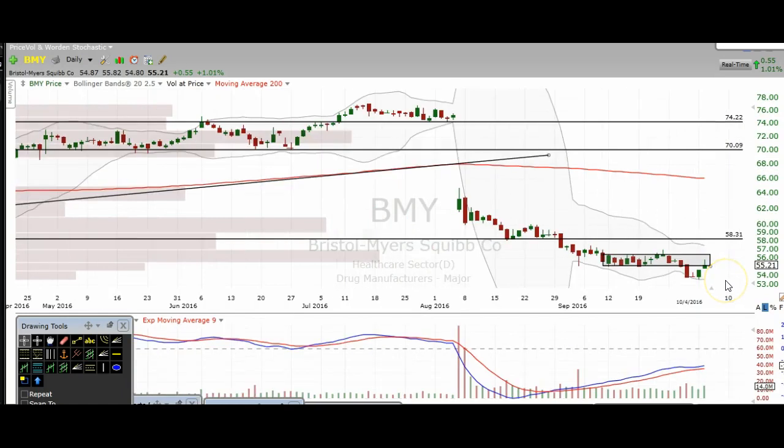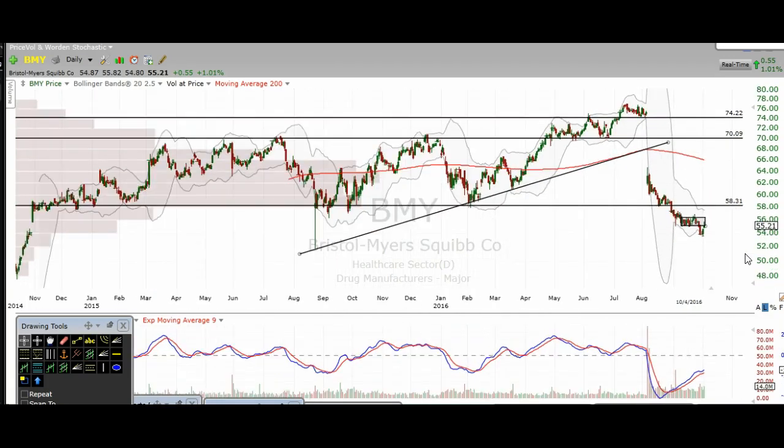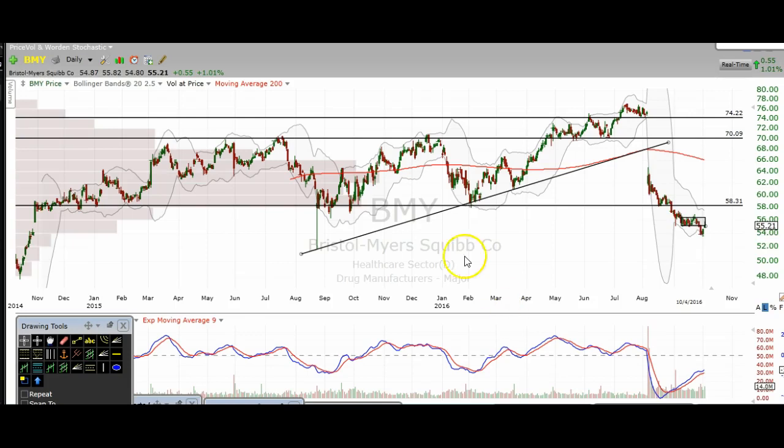So not a great looking stock right here for BMY, and I'd be concerned as long as it stays below this level here, this 55.20 level approximately. Another thing, if you look at the bigger picture, you can see that this is a big support, $58, got a bounce many times. Here we are over here, again over here, and we finally broke below that level right here. So we broke below a significant level, so now that's going to be a big time resistance here for BMY. Not a great looking stock, not something that I'm personally interested in. Let's look at AROC.